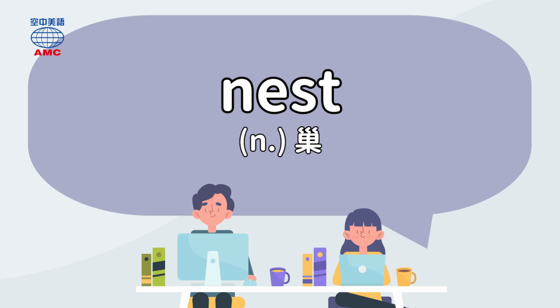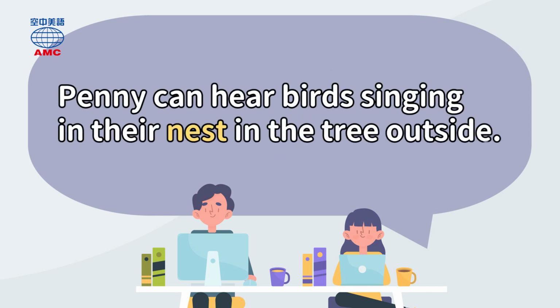Nest. Penny can hear birds singing in their nest in the tree outside.